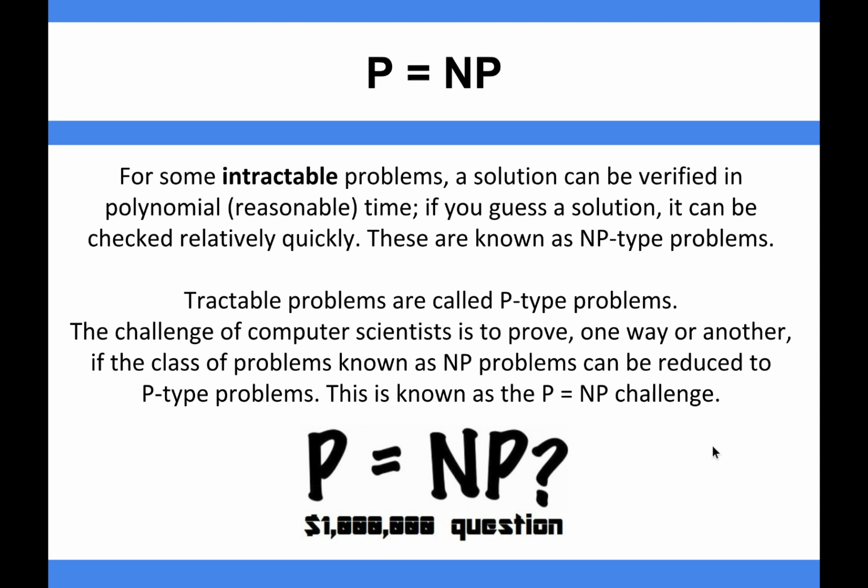So for some intractable problems, a solution can actually be verified in a reasonable amount of time. While you can't come up with the solution itself, if you give the computer the answer, it can actually check it's true relatively quickly.